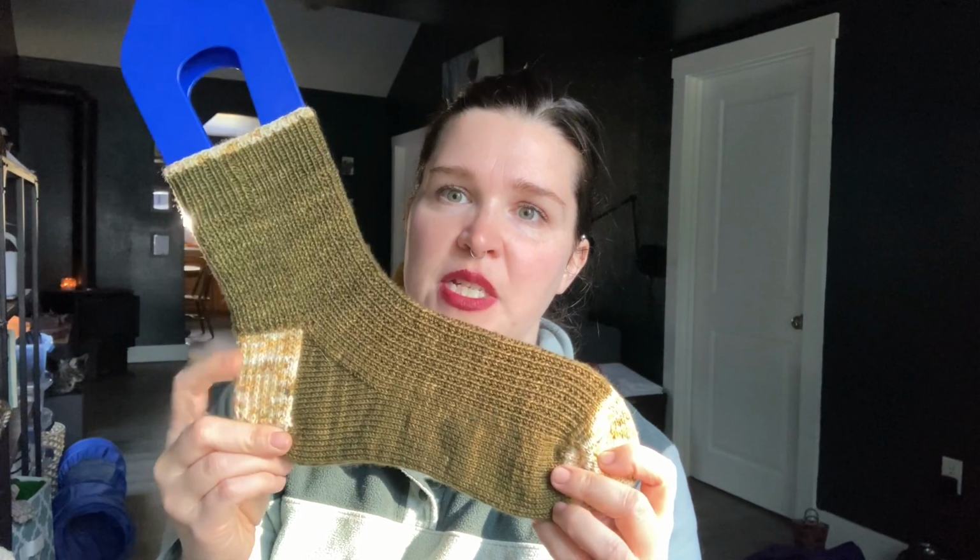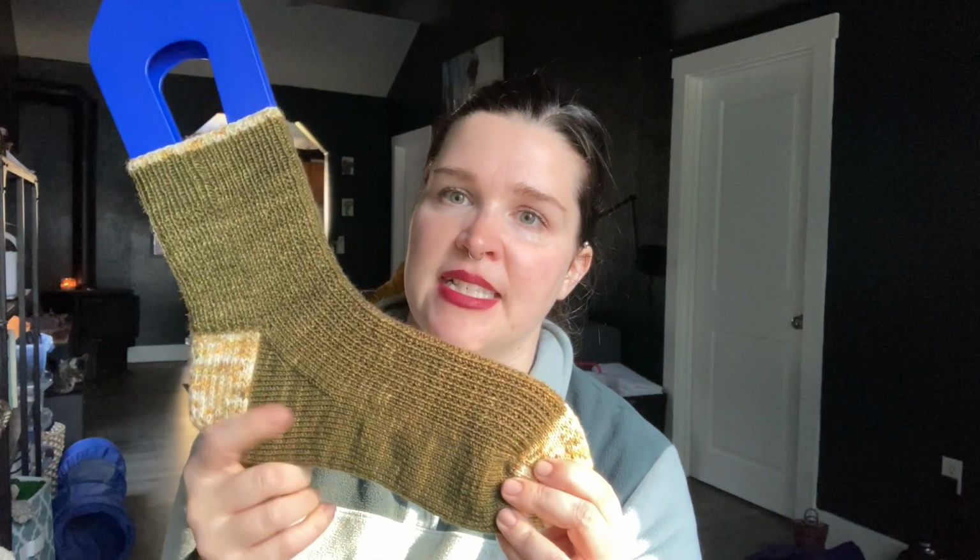But I did 20 rounds of ribbing, and then I want to say just 40 rounds on the leg, but it looks shorter than normal, I think, because the ribbing kind of shortens it up. But yeah, 40 rounds on the leg, 20 on the ribbing, and then the slip stitch heel flap, and then the gusset. And yeah, Valentine's Day socks. Hooray!